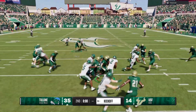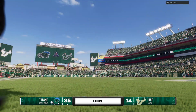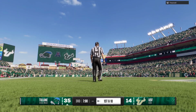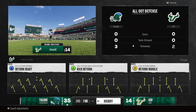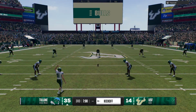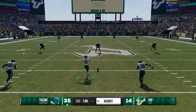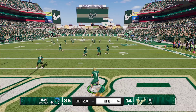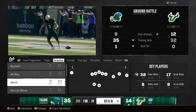Caught inside the 20, chance for a good return. It'll be brought down, and that's the final play of the half. And that'll do it here in the second quarter. Halftime has arrived, and we head to the studio. 35, South Florida, 14. About to start here in the second half, Tulane will kick it away. And it'll come out to the 25. No attempt at a return.